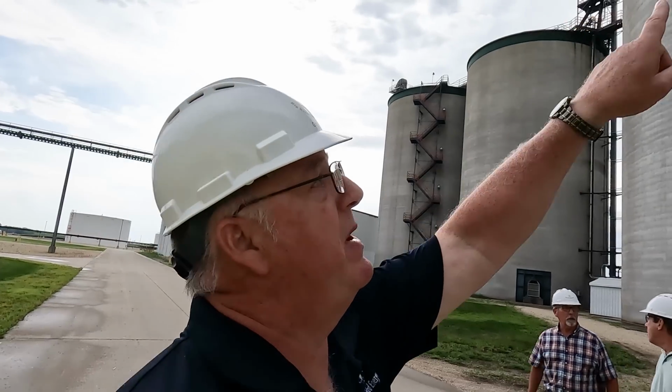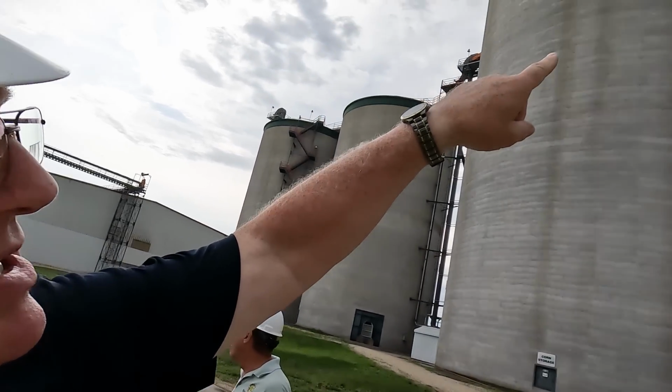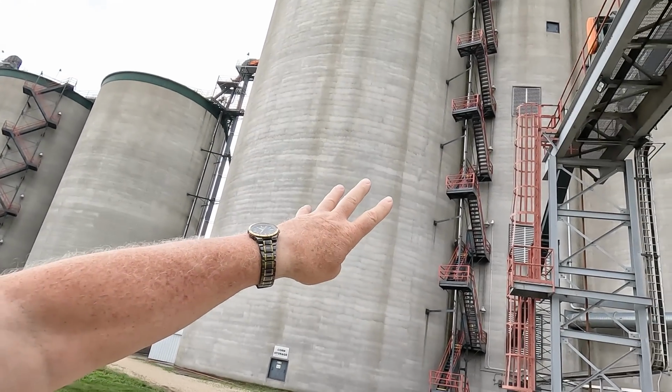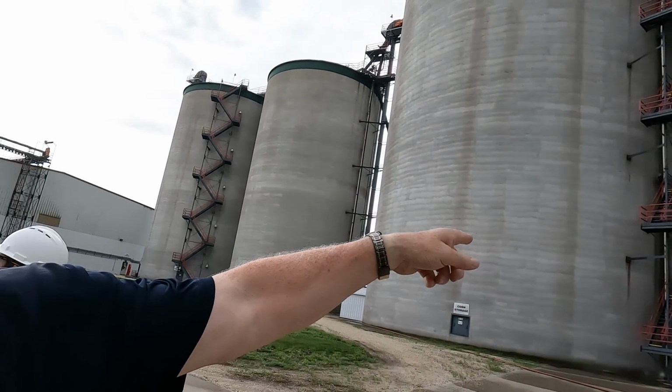So you grind 125,000 bushel a day. That first manway is in your dirty day bin up there. Then it goes down to the rotary screens. Then it hits the 4 hammer mills. They grind 6,000 bushel an hour. Then it drops down into the flour conveyor.